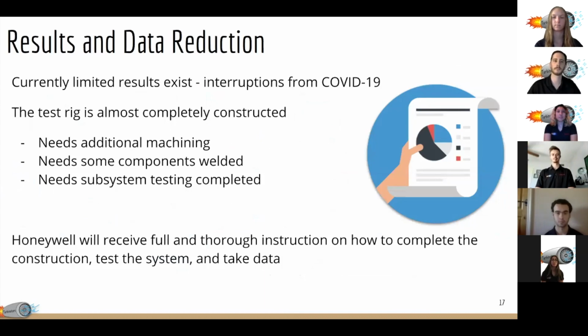For the results and data reduction, as of right now, our results are limited due to COVID-19. However, the test rig is mostly completed. The only needed factors are additional machining, certain components to be welded, and the completion of the subsystem testing. At the end of the project, Honeywell will receive completed instructions on how to complete the construction, how to test the test rig, and how to obtain data from it.